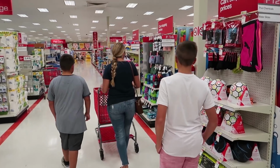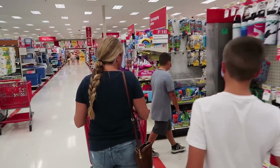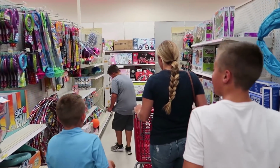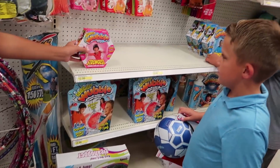Wait, Carl! We've successfully found the toy section. It's just a matter of hunting down the Wubbles. Oh, well, here's a bunch of balloons and stuff. Did you find some? Yeah, they do have them. Jinger, you're right. Look, they've got a bunch of them. They've even got the water Wubbles and everything. So that's awesome. So check it out.